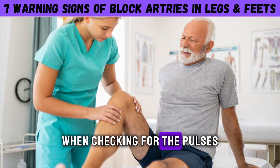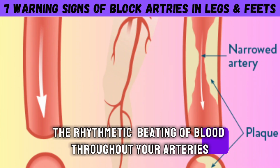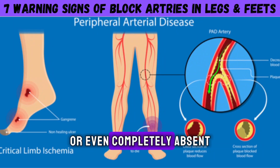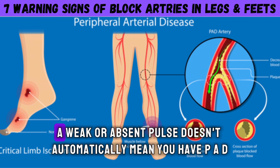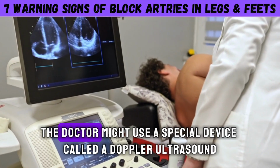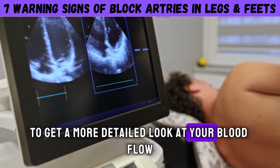When checking for the pulses, doctors can use their fingers to feel the rhythmic beating of blood through your arteries. These pulses may be weaker than normal in PAD or even completely absent. A weak or absent pulse doesn't automatically mean you have PAD, but it's definitely a red flag that warrants further investigation. Your doctor might use a special device called a Doppler ultrasound to get a more detailed look at your blood flow.